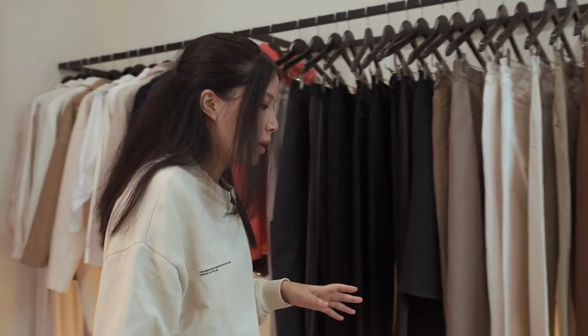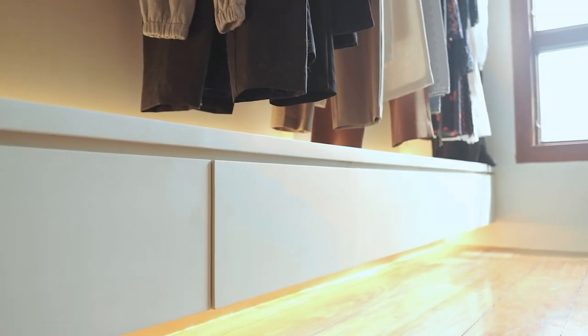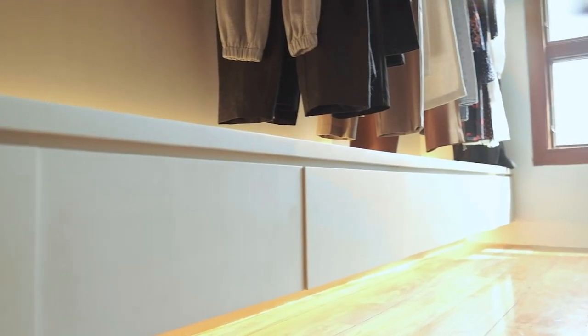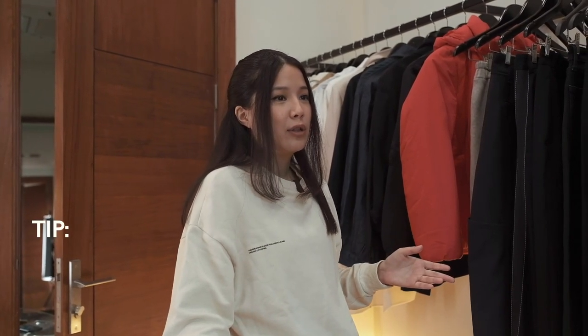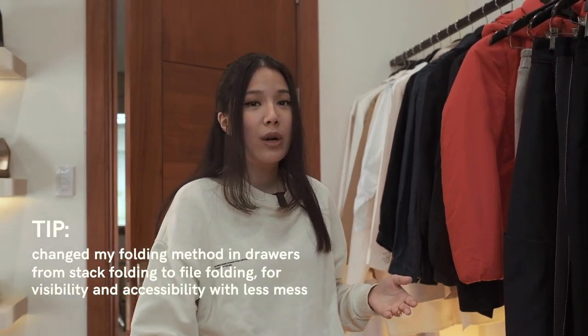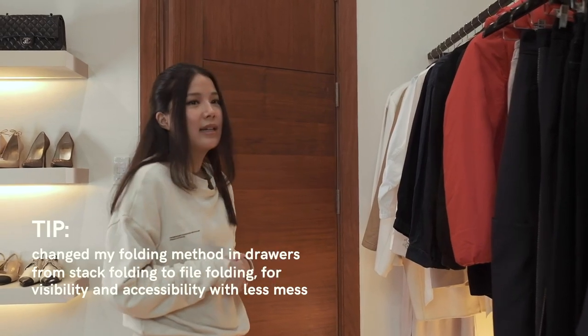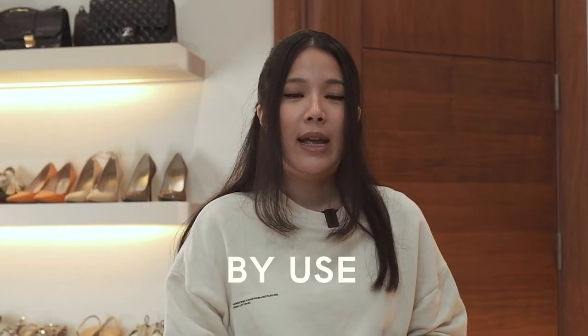But before we get to that, I also have some drawers in here. I have six drawers right now, and all of them are also organized by categories. And I have changed the way I fold just because I've learned a lot more in the past 2 years about how I could be more organized and filtering through stuff. So the way I organized it is by use. Something I don't get as much are my bags.